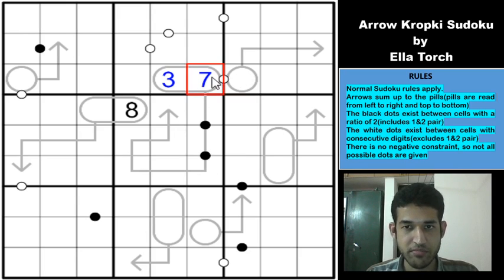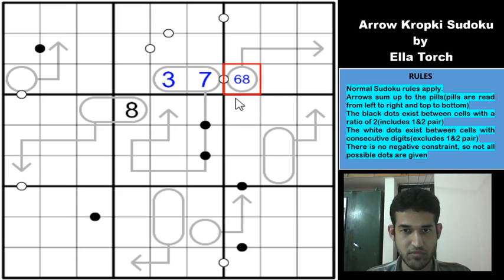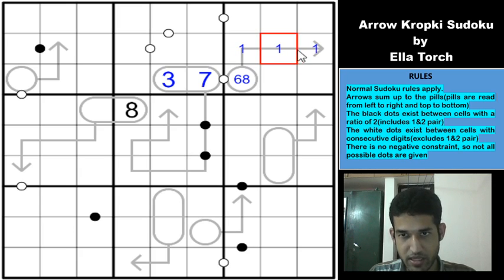Which implies this cell must be a 6 or 8, because 7 is consecutive to 6 or 8. So now the sum of the digits along this arrow stem must include a 1, right? Because when you have 6 or 8 and when you have 3 digits on the stem, then 1 must be a part of the sum. So it is going to either be 1 2 3, 1 2 5, or 1 3 and 4.